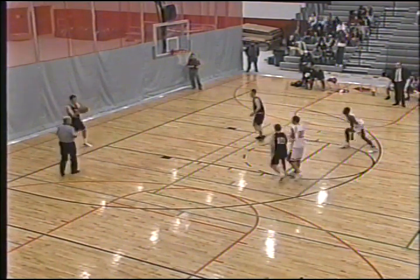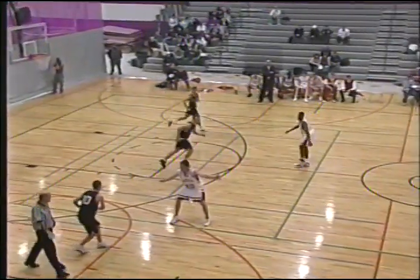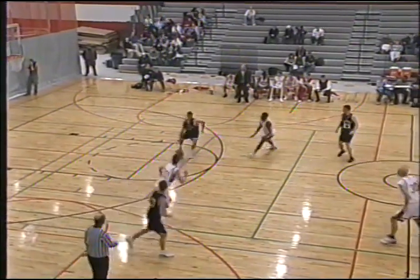Milton keeps up the defensive pressure just to try to make Wellesley run a little time off the clock, getting the ball up court. Yeah, just defend against the three.